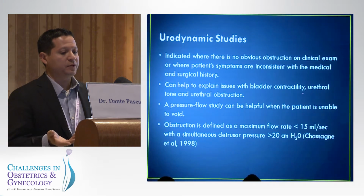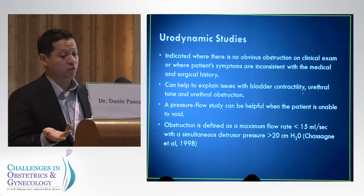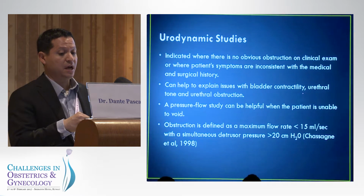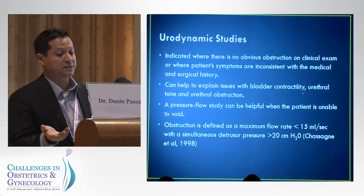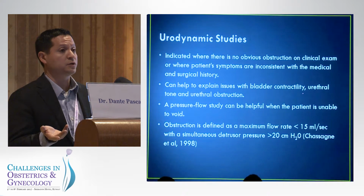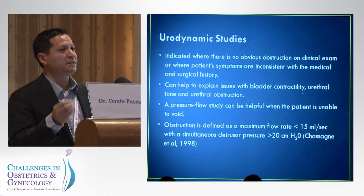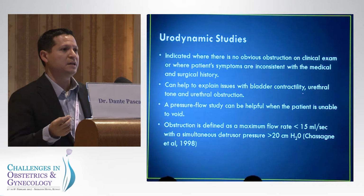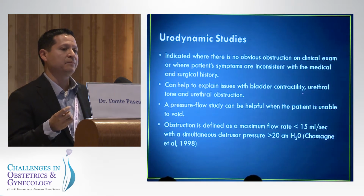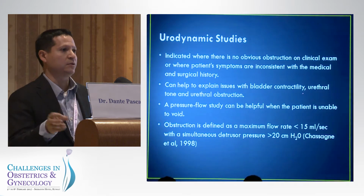And this may help in terms of identifying an obstruction that is usually defined by a maximal flow rate of less than 15 milliliters per second with a simultaneous detrusor pressure of greater than 20 centimeters of water. So certainly it may help in cases where you can't really identify, is the sling too tight? Is this significant change in the anatomy around the bladder neck or urethra?